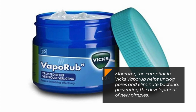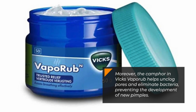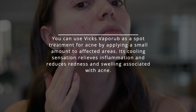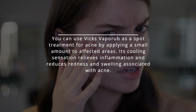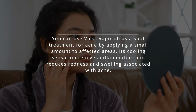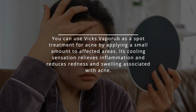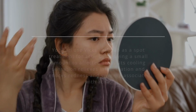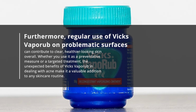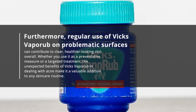Moreover, the camphor in Vicks Vaporub helps unclog pores and eliminate bacteria, preventing the development of new pimples. You can use Vicks Vaporub as a spot treatment for acne by applying a small amount to affected areas. Its cooling sensation relieves inflammation and reduces redness and swelling associated with acne. Furthermore, regular use of Vicks Vaporub on problematic surfaces can contribute to clear, healthier-looking skin overall.